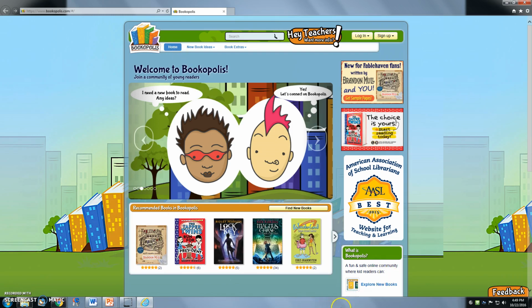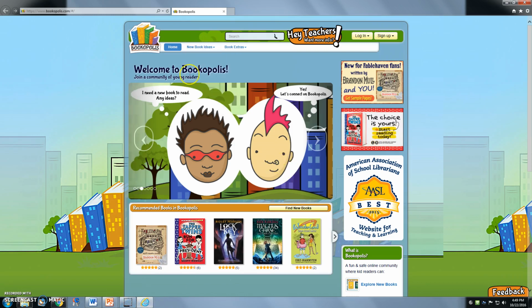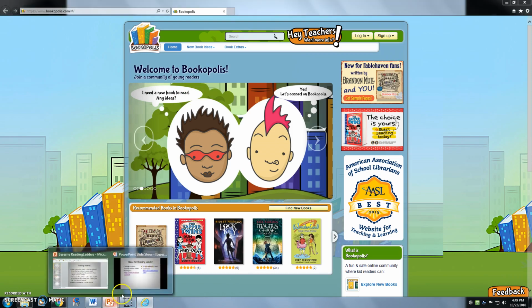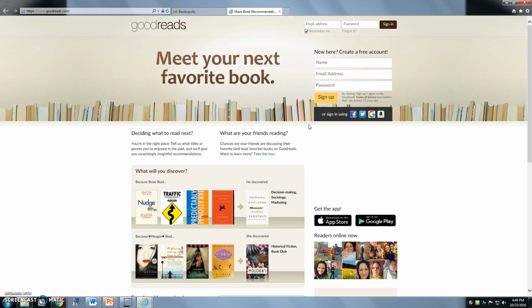It looks kind of juvenile. That's why I don't recommend it for older students. It does go up through 8th grade, I believe, but it looks a little juvenile. So I would stick with lower elementary up through middle school, maybe 6th, 7th grade. As far as Goodreads goes, it looks quite a bit more sophisticated. It is not as protected, I guess, as Bookopolis is.